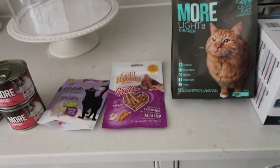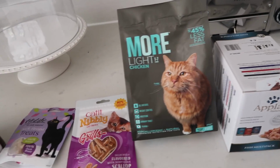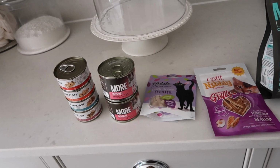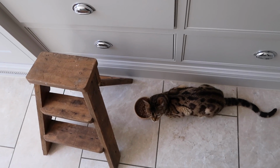This is Lumi's little haul. We wanted to get her some low-fat treats so that she could have them, and then also try her on some better cat food so that her tummy is supported, because she's actually eating a lot more variety now. Little Miss Picky, yeah, you.